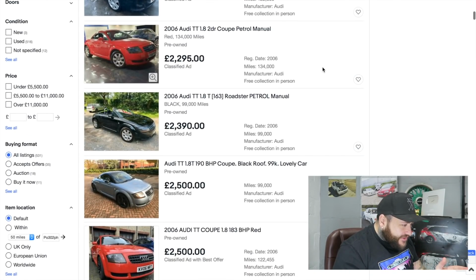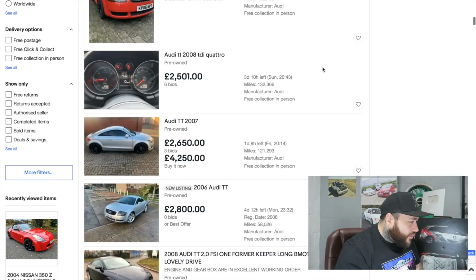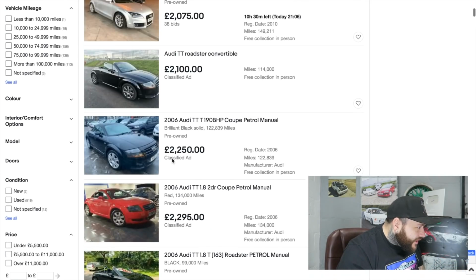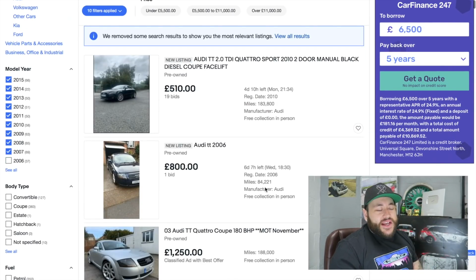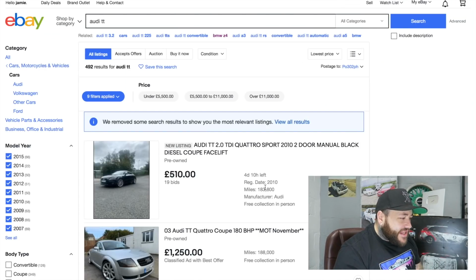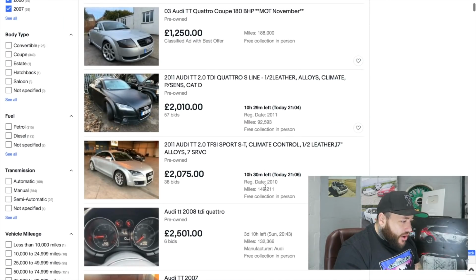Yeah, so you can get a 2006 first generation Mark 1. So let's just knock off those couple of searches there. Let's take off the 2006. We'll start at 2007, 2007 being the entry year of the Mark II.